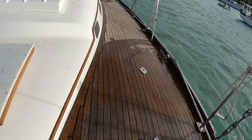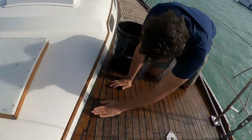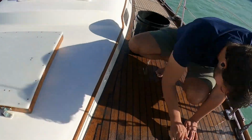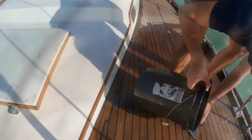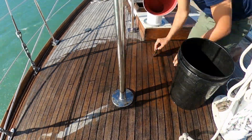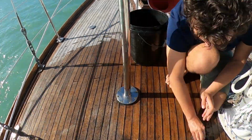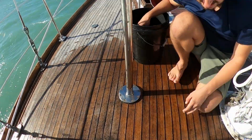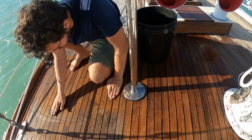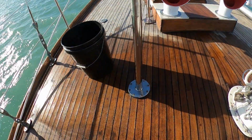Couple notes on dealing with a teak deck. You almost never go with the grain, and I know you'll see me a couple times go with the grain, but you almost never go with the grain on a teak deck, because if you go with the grain, it tends to rub away the soft portions and cause a dishing effect, which is not good for the long lasting of the deck. The only times that you tend to see me doing that is when I'm getting around detail points, and if there is a particularly tough area that I can't get to going cross grain.